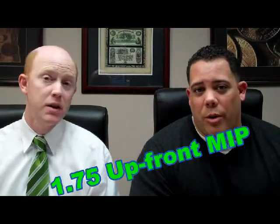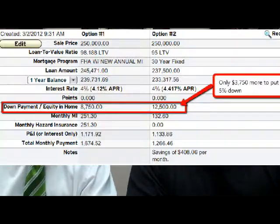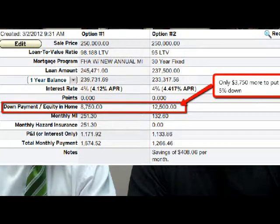Correct. They're actually increasing the upfront mortgage insurance premium from 1 to 1 3/4%. So let's take a look at an example of, say, $250,000 and see how that compares to some other options that we've been talking to you about. Your down payment requirements on a $250,000 purchase for conventional, 5% down is your minimum, which is $12,500. FHA, 3.5% down would be $8,750.